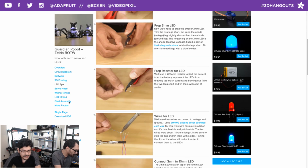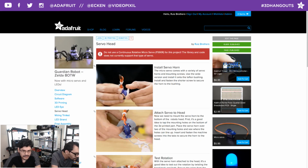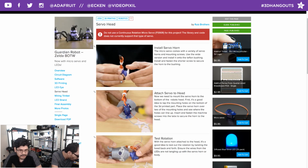So that's the LED eye. It's the first thing I walk through. Next thing is, okay, this is a big disclaimer here. Do not use a continuous rotation servo like I did here. It'll kind of work, but it doesn't do what it's supposed to do. So use a regular micro servo, the 90 gram ones, not the continuous one, because the library doesn't know how to handle it, I guess.